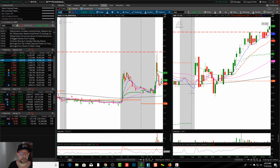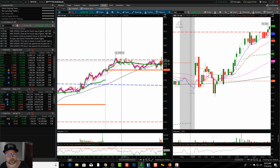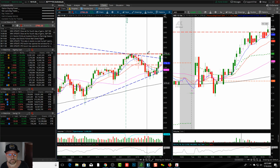And as you guys can see, the reason why all this is going on, and it's very difficult to trade, look at the market today. Trading sideways. Because it's at resistance. So when price is trading sideways at resistance, that is going to affect these stocks.